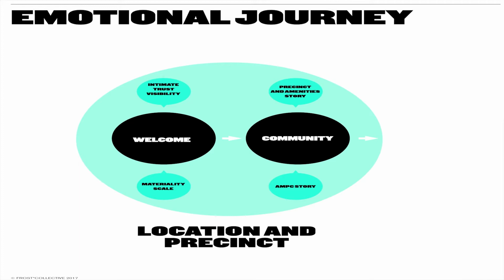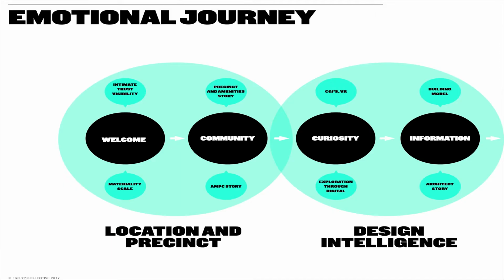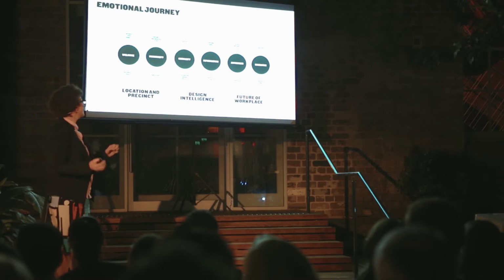So the next thing we do is map out an emotional journey. So we do this by breaking down all those key essential insights and map them out as an emotional journey. Oh, that went a bit too fast, but anyway, you can see here how the emotional journey is also tied with the themes in the space. So the main themes were location and precinct, which is basically the macro story. Then design intelligence, which is the architecture. And then future of workplace, which is then the micro story, the actual personal story. And working in the building, how will that feel like?